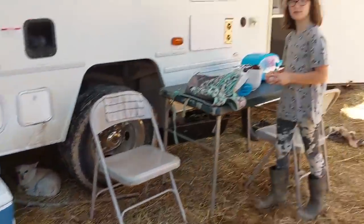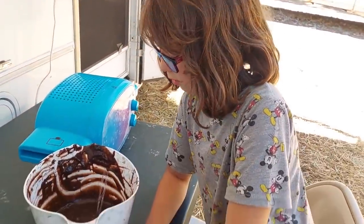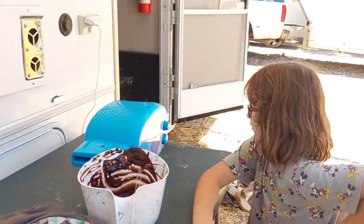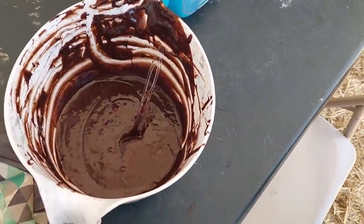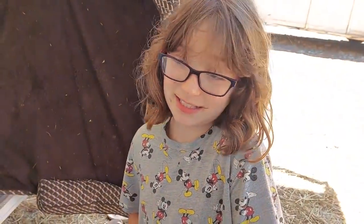My goodness. Awesome. What you got going on? Making chocolate cake. But for the Easy-Bake Oven. Oh yeah? And you can see the chocolate right there. My first batch failed because I accidentally did not put in the butter. I could tell you've been eating some.